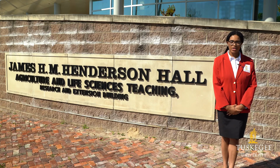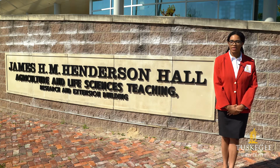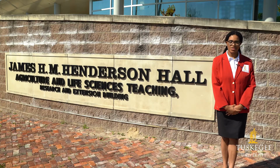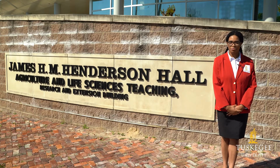Inside of the building, there are also research laboratories that are used for both Tuskegee students and faculties for their research in plant biotechnology, agriculture, food sciences, and so much more. Besides holding spaces for these classrooms, labs, and auditoriums, this building also holds the Office of the Dean, as well as other offices for CANES faculty members.